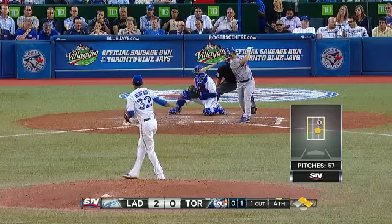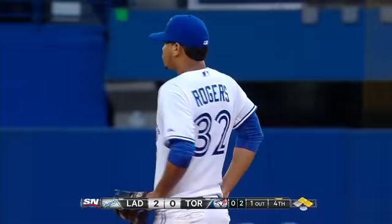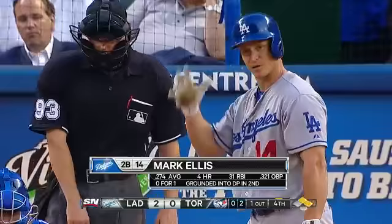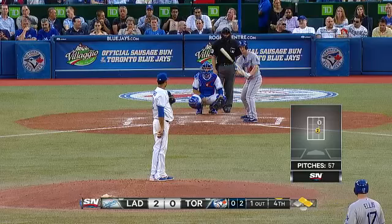Ellis behind 0-2. The Blue Jays are really concerned now about Brandon Morrow. He hasn't been able to pitch. He's not making much progress at all. Then today, Alex Anthopoulos suggested there's a possibility Morrow might not pitch this year. That is brutal news if that's true, if he can't make it back for the Blue Jays.